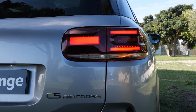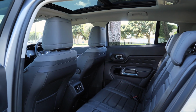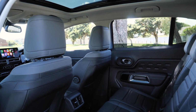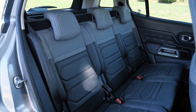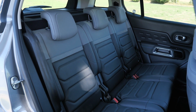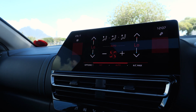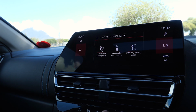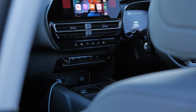The Aircross is a mid-size SUV that is fairly big. It's one of the bigger mid-size SUVs out there. It's really spacious inside. It features 3 individual seats at the back. With this model, the Shine derivative, you get reversing sensors, a 360 camera, and a nice touchscreen infotainment system that is super crisp and clear. It has Apple CarPlay as well.